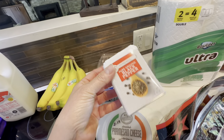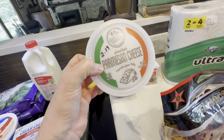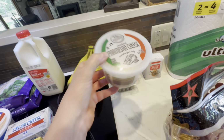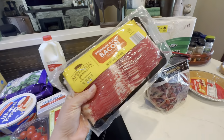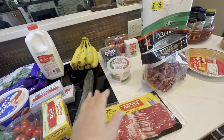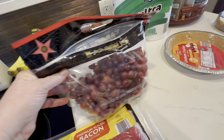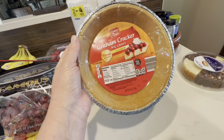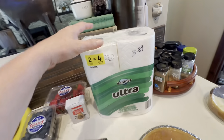$2.99 for black pepper. I probably could have got that a lot cheaper at Walmart. $2.19 for this Parmesan cheese. That's way less than Dillon's. $3.99 for this bacon. That's what I paid the last time I bought it at Dillon's. Then this bag of grapes was $2.89. This is a lot less expensive than Dillon's. This was $1.55.